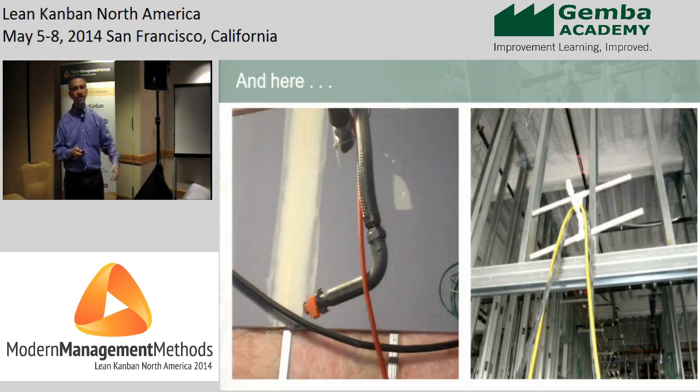And here's just another example where, on the left-hand side, folks were using a sprinkler pipe to keep the cord off the floor. And when we talked to them about it, they just made this out of PVC pipe to use where you could get in between the two studs like that and create some place to get the cord off the floor.